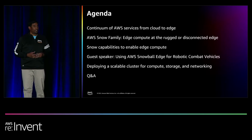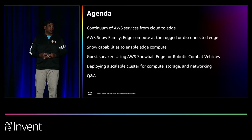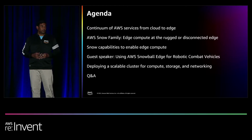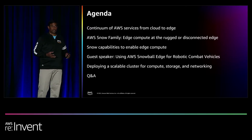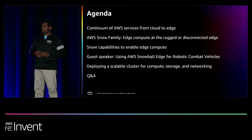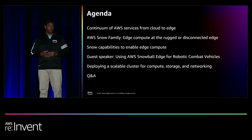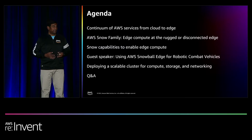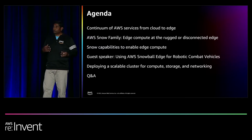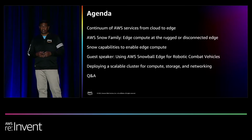So first, I'll provide you with an overview of the continuum of AWS services from the cloud to the edge. I'll dive deeper into the AWS Snow Family and provide you with an overview of AWS Snowcone and AWS Snowball Edge, the two main Snow services. Then Danny will join us, and he'll walk you through the edge computing capabilities for the AWS Snow Family, and he'll provide you with a real customer example. After that, Mike Roberts will join us, and he'll talk you through how Hypergiant is using AWS Snowball Edge. I think you'll find this very interesting.